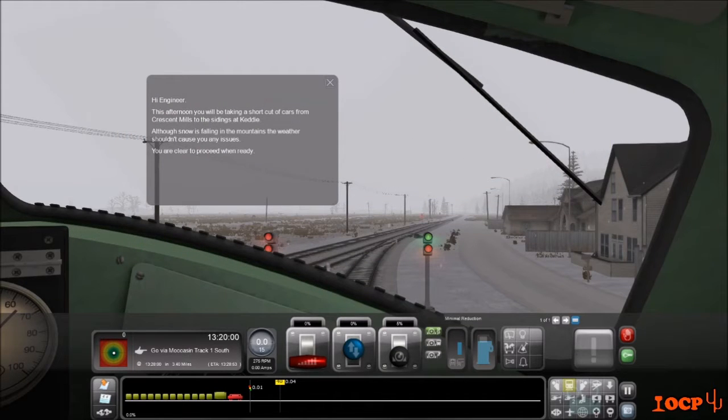We're here on the Feather River route. We're going to be taking a shortcut of cars from Crescent Mills to the siding at Keddie. It's a very short scenario. Although snow is falling in the mountains, the weather shouldn't cause you any issues. You're clear to proceed when ready.